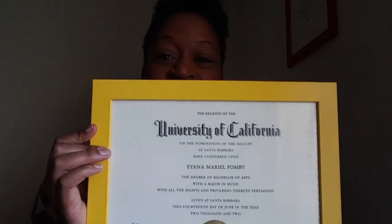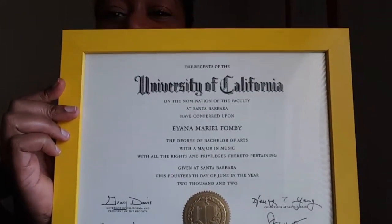Well, for one thing, I do have an undergraduate degree from UC Santa Barbara, as pictured here. I don't know if you guys can see this. So yeah, I went to UC Santa Barbara, I got my degree in music, and I also was just accepted into Azusa Pacific University into the graduate program for music education. So I do have a bit of a background on knowing the whole application process for music school.